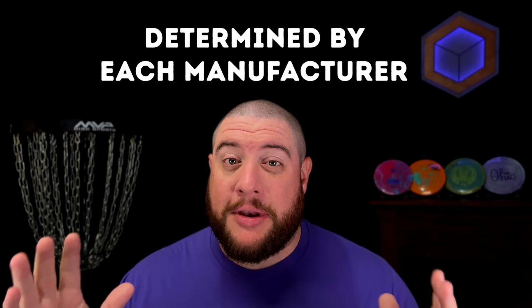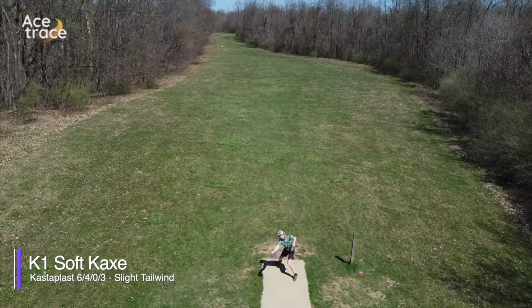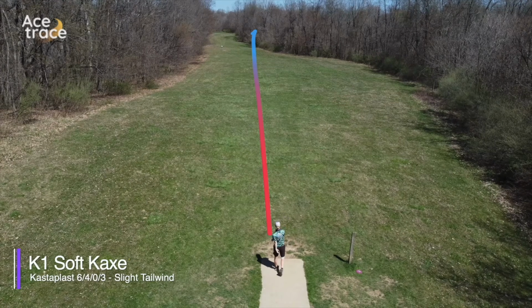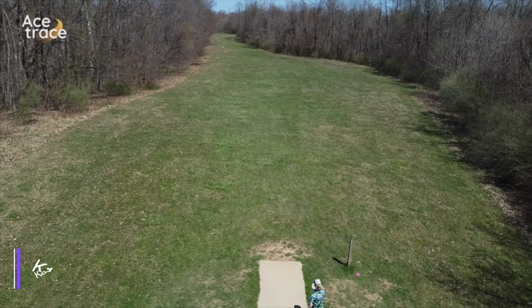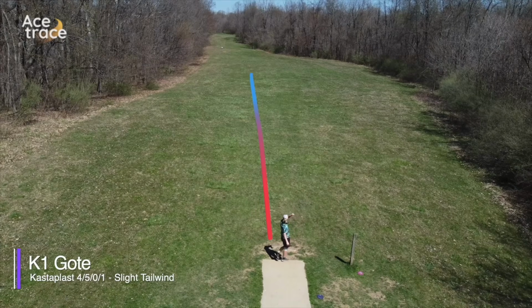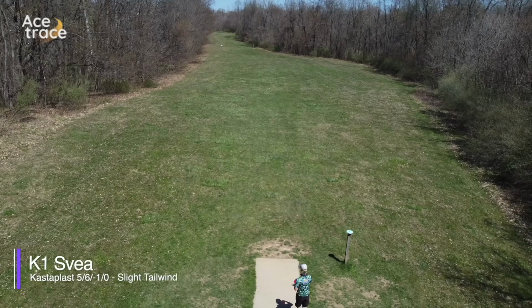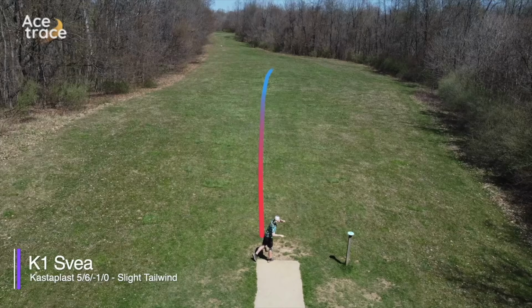The next important thing to know about flight numbers is that they are determined by the manufacturer, and first and foremost are used as a marketing tool. Manufacturers want you to choose a disc for a specific flight, and I have no doubt that manufacturers have every intention of making these flight numbers as accurate as possible. However, as all of you correctly pointed out in our previous video, not all players are created equal. We all throw differently, at different levels of power or angle, and we all throw in different conditions with different wind or at different elevations, and at least a little bit different on every single throw.